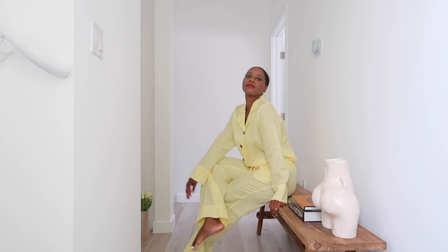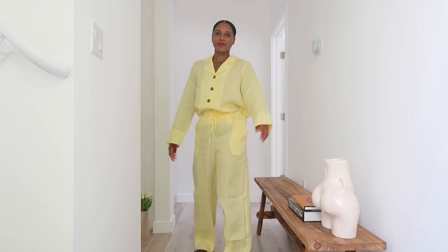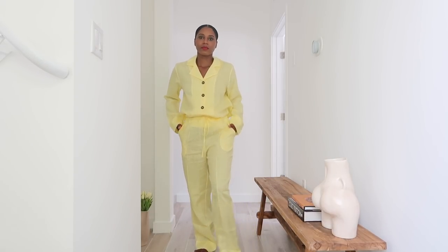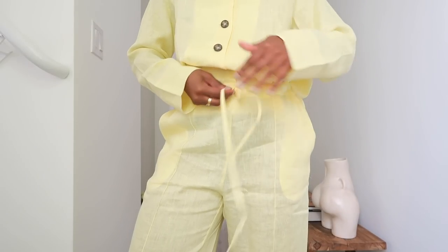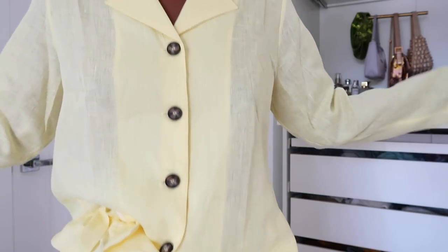The shirt is kind of long. I got the medium, and I love that I can just kind of tuck it. And the pants are drawstring. They also have pockets, and they're fairly long. I love that they have this little pleat down the front, which makes it a little more elevated for a pajama set. Since we are just chilling in the house today, it's raining, y'all. It's actually thunderstorming. We are just gonna keep it very casual.